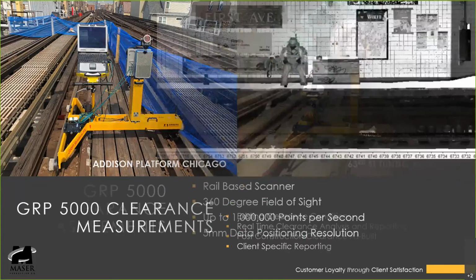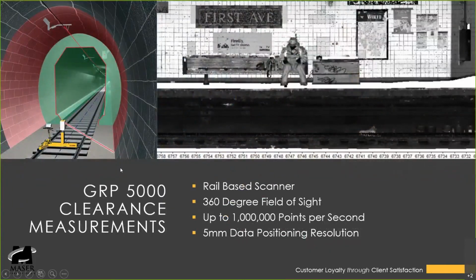So how does this work? Here we have the cartoon of the trolley with the scanner on it, and as the scanner cuts around, it is scanning and collecting thousands of points of data per second, a million points per second. We're able to process this data into imagery like we have here on the right-hand side. We get a 360-degree field of sight like we talked about earlier at 1 million points per second, and our data is within 5 millimeters of track center.